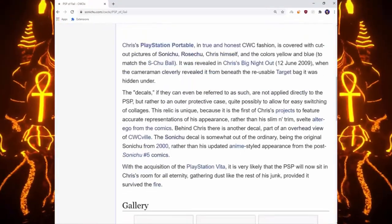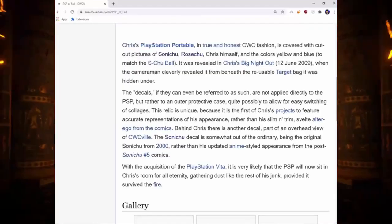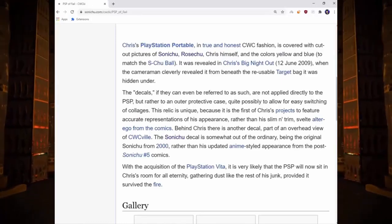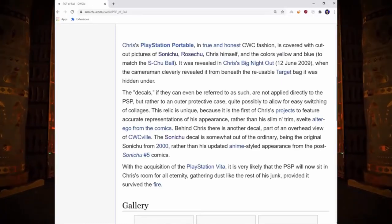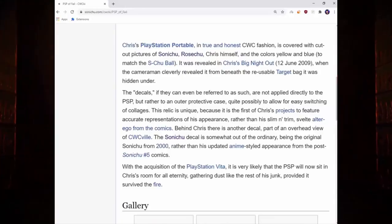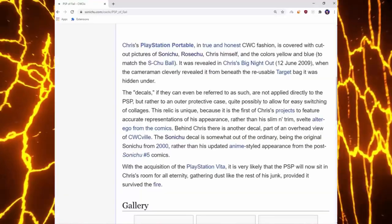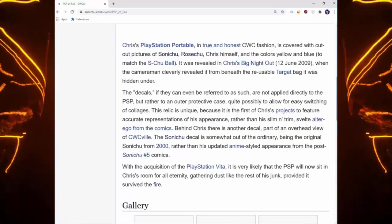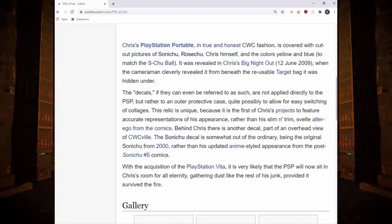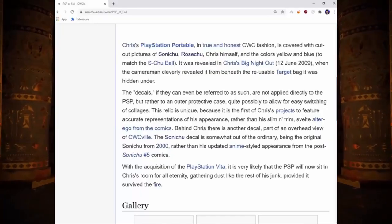Chris's PlayStation Portable, in true and honest Quick fashion, is covered with cut out pictures of Sonichu and Rosachu, Chris himself, and the colors yellow and blue, which one of those is Sonichu's favorite color, if not both of them, but Chris likes those colors too. To match the Eschew ball, it was revealed in Chris's big night out on the 12th of June 2009 when the cameraman cleverly revealed it from beneath the reusable target bag it was hidden under.